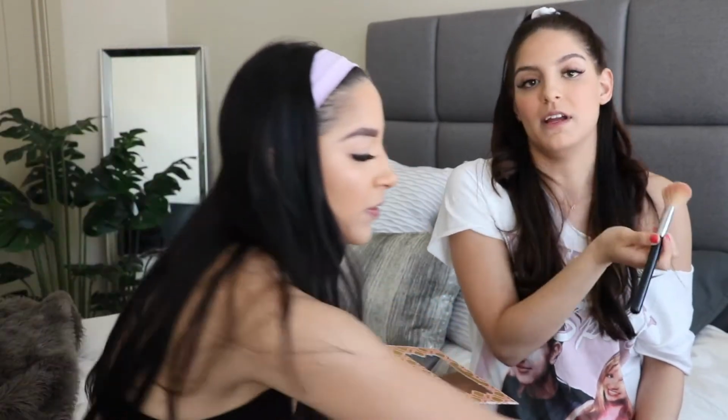This is a really pretty blush. It's beautiful. Whoa, don't break my blush palette. This is gorgeous, you guys. I love a peach moment.